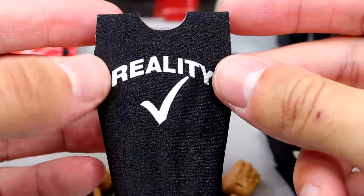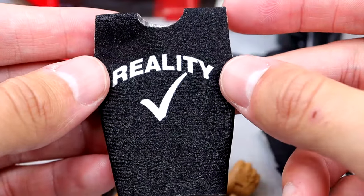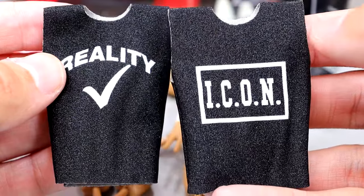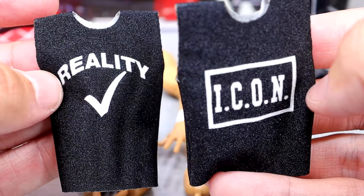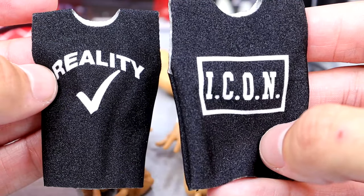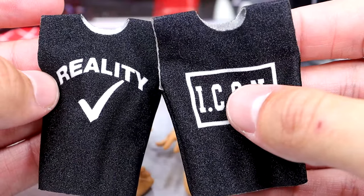Now, it does come with 2 different non-Velcro shirts here. It's the Reality Check shirt, which originally came on that Toy Biz Roddy Piper figure, a short sleeve that came with a bagpipe and all that, and you get the Icon shirt as well. Personally, I like the Reality Check shirt better. However, you do get 2 options, so let me know which one you like better. They are sleeveless so you can put the leather jacket over it, and we'll showcase that in just a moment.